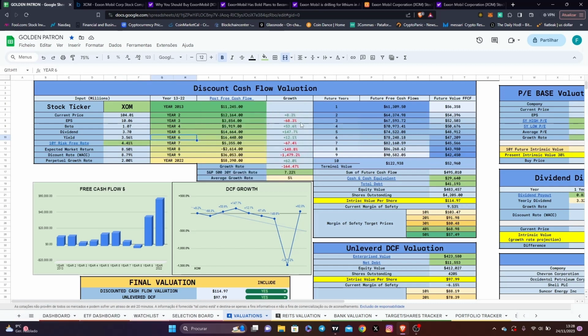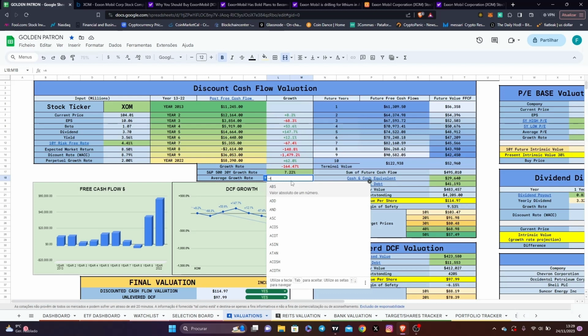And once we did that, we got the growth rate. Now, the growth rate got a little messed up. As you can see, due to COVID, it really messed up the free cash flow of the company, and it gave us a not usable growth rate. I'm just going to show you right here what it gives us.